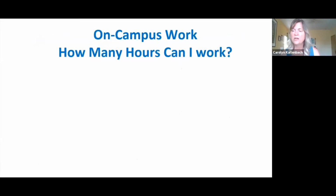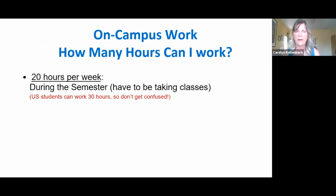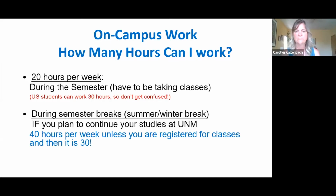A frequent question that students have is, how much can I work? How many hours can I work while I'm a student at UNM? During the spring and fall semesters, you're allowed to work 20 hours per week on campus. You don't have to get any special authorization. If you get a job anywhere at UNM, then that would enable you to work 20 hours per week at that job, of course, while you're taking classes.